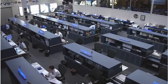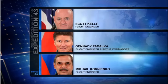and Russia. Scott Kelly making his fourth flight into space, veteran of two shuttle missions and one long-duration flight, the most experienced among them and soon to be the most experienced of all time. Gennady Padalka, making his fifth flight into space, previously a three-time expedition flyer on board the station, as well as one long-duration flight on board the Mir space station.